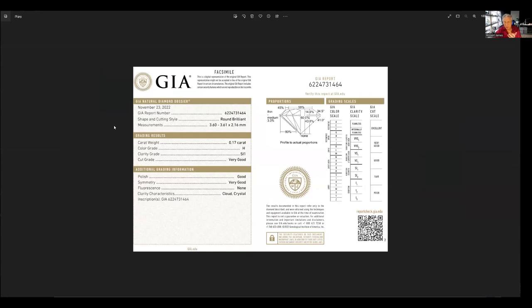It's interesting because first, it's amazing that we're certifying, and I say certifying, that's a bad word, but we're getting diamond grading reports on 17 point diamonds. These are melee. And it's astounding in the industry these days that we're sending 17 point diamonds to the GIA for grading because people are so caught up in these certificates.